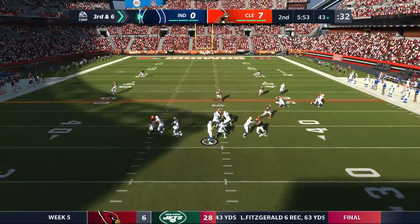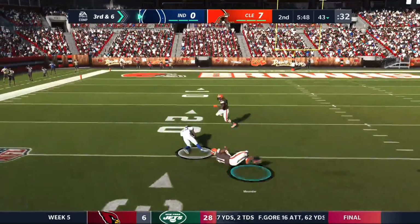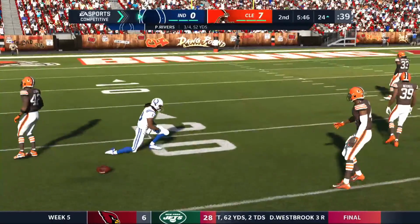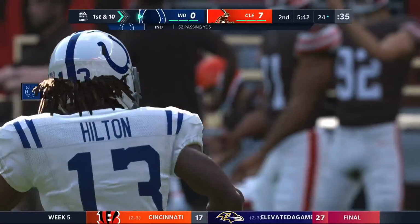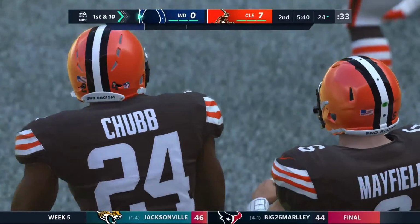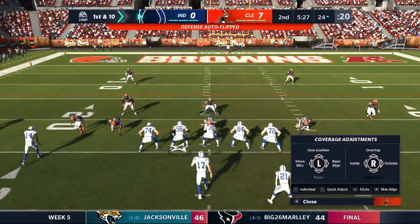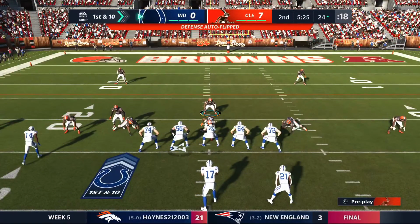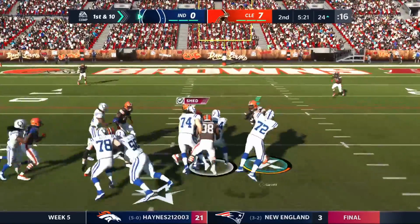On 3rd down, Rivers. And he's got his man, Hilton. And he goes down, but not before getting this inside the 25. That one will go down as 33 yards on the 3rd down conversion. For an offense that has not found the end zone yet, that's a big play. There's the spark right there. The big play that they needed. Now they've got to go ahead and finish this drive and put this ball in the end zone.